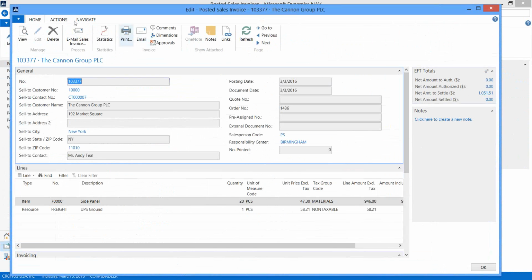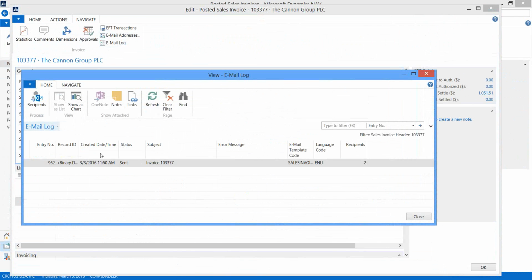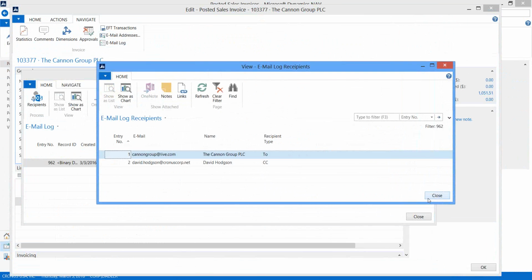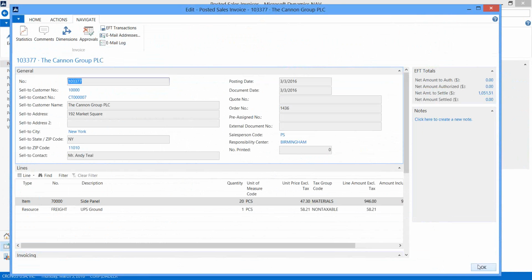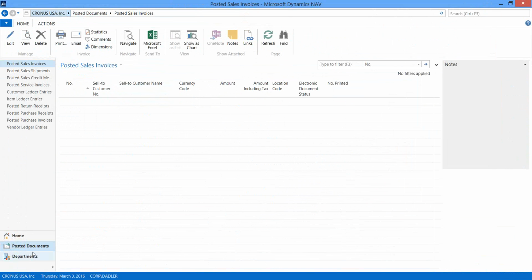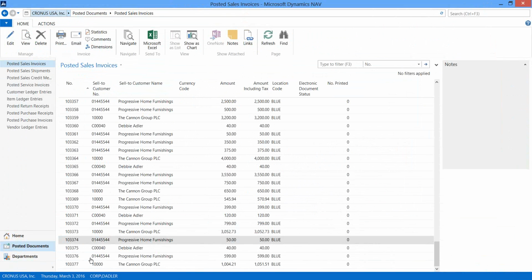net amount settled. And again, I can navigate to my email log. I can see who got that invoice, what time. I see the email addresses who received it. So as far as being able to let your customers know what's happening with their orders, it's very easy to keep people up to date. All right, so that is a prepaid order with a credit card.